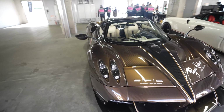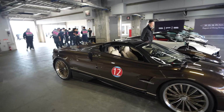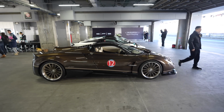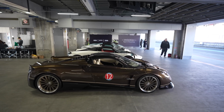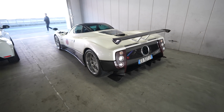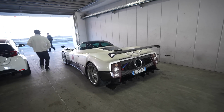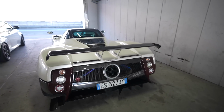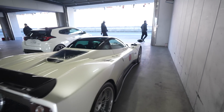So today is nothing short of breathtaking. And I think the piece that really finishes this insane lineup is right behind me. Oh yeah. The Zonda. Just look at this thing. Zonda F. And I'll have to ask the Pagani guys, but I'm pretty sure this is the one I got to drive in Italy probably a decade back, if it is their demo car.